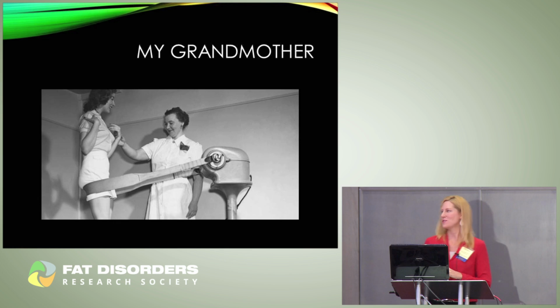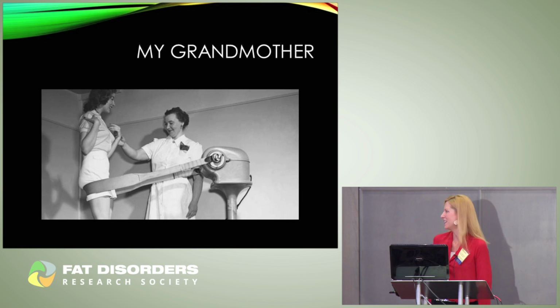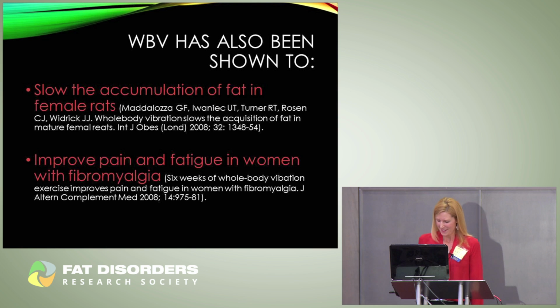And I actually had to throw this in because my grandmother had one of these. And I remember she had one exactly like this in her bathroom. And I remember going to visit her and one day just getting real brave and flipping that switch. And as you can see, those things started moving and the strap was going up and down. And oh my gosh, it scared me to death. But I thought it was interesting because my grandma had one.